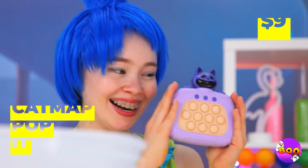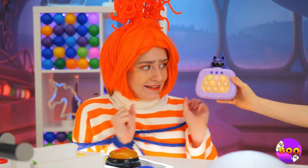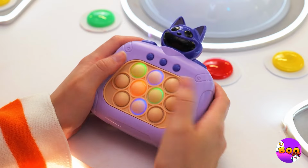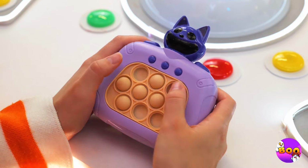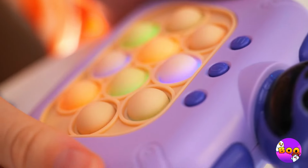It's a cute little catnap puppet toy. You can press these buttons instead. Push them to your heart's content. When you're done, just pop them back up.